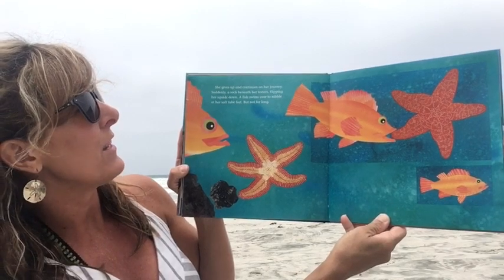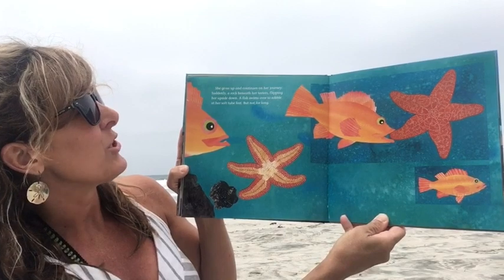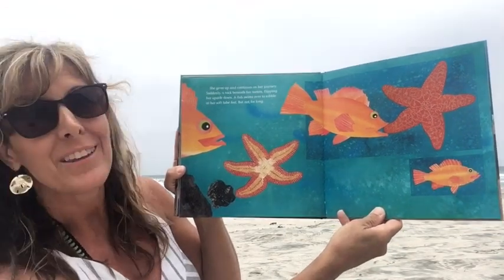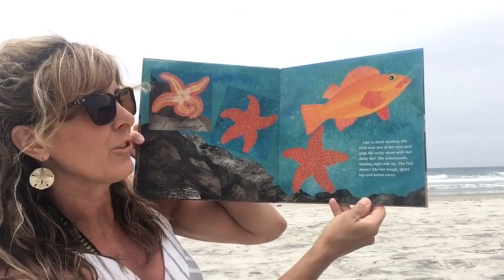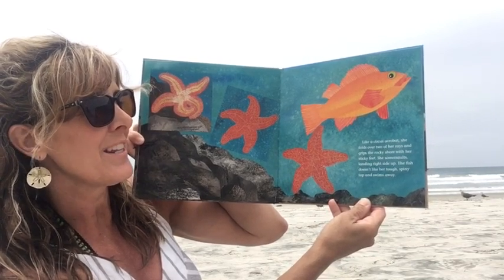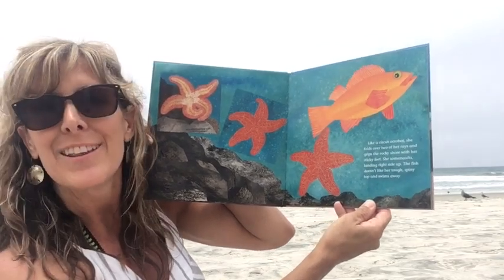Suddenly, a rock beneath her teeters, flipping her upside down. A fish swims over to nibble at her soft tube feet, but not for long. Like a circus acrobat, she folds over two of her rays and grips the rocky shore with her sticky feet. She somersaults, landing right side up. The fish doesn't like her tough, spiny top and swims away.